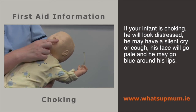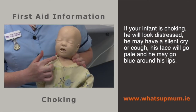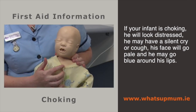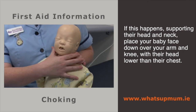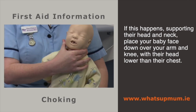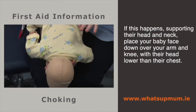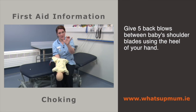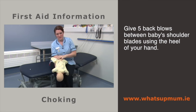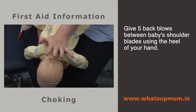If your child is choking, he may appear distressed. He may have a silent cough or cry. His face will be pale and his lips may be blue. If this happens, supporting your baby's head and neck with his head lower than the level of his chest, in between his shoulder blades with the heel of your hand, you need to hit him hard 5 times. Don't worry about hurting your baby. You need to relieve this obstruction.